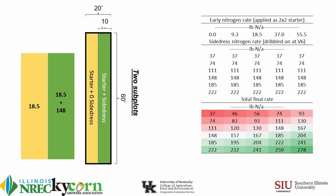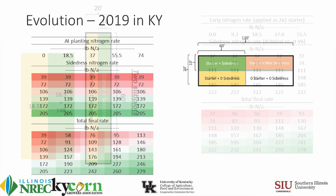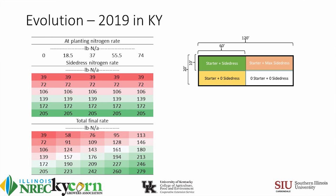In 2019, Illinois NREC started funding our project, and so we changed the design of the study to having 4-way splits, meaning we had no side-dress rates, starter only, starter plus side-dress, and then a starter plus max side-dress. That was high enough that we know there would be no nitrogen limitation.